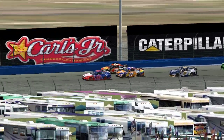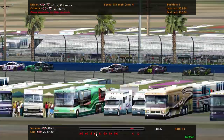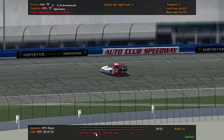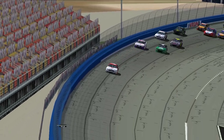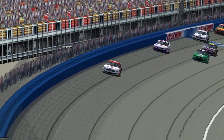Logano gets through the lap traffic, goes by the 19 and the 17. There's Chase Elliott, and rounding out the top 10 is the 9 of Chase Elliott. But up front now, it is all Brad Keselowski with new crew chief Jeremy Bullins on top of the pit box. That's had a great start of the year, and it's going to get even better from here. As they come off turn 4, Brad Keselowski comes to the line, and he wins the Auto Club 400.